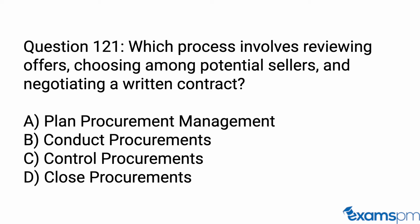Question 121. Which process involves reviewing offers, choosing among potential sellers, and negotiating a written contract? A. Plan procurement management. B. Conduct procurements. C. Control procurements. D. Close procurements.